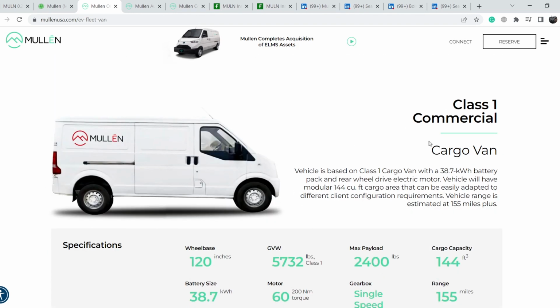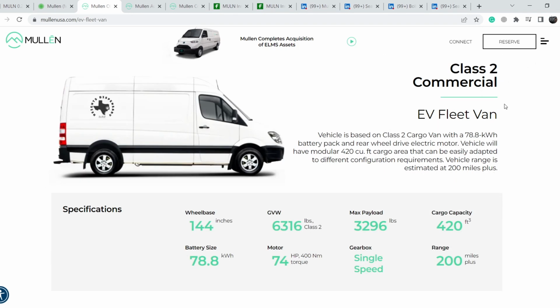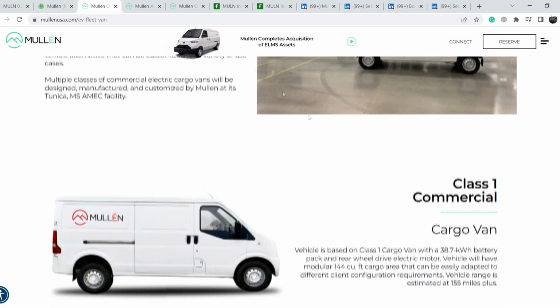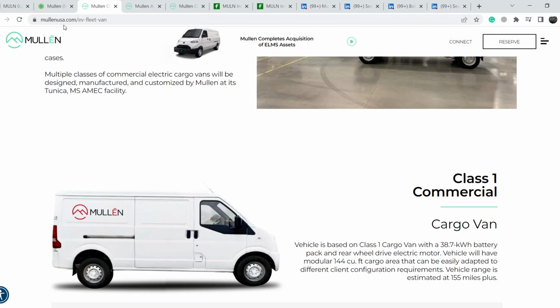Their EV fleet, Class 1 commercial cargo van, Class 2 commercial cargo van, and so on and so forth. On top of that, they recently stated that they can sell the iGo vehicles in Europe. And guys, don't get me wrong, it is not the vehicles that they can produce. It is the vehicles that they can only resell from other manufacturers.